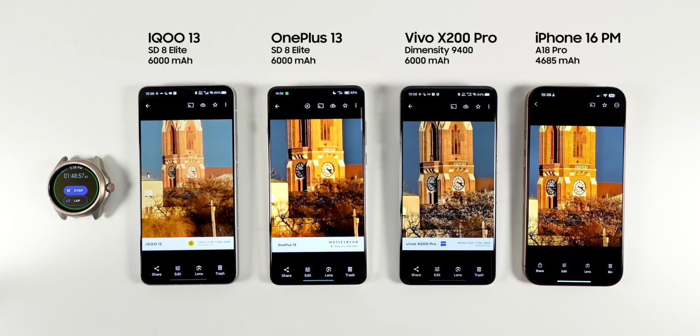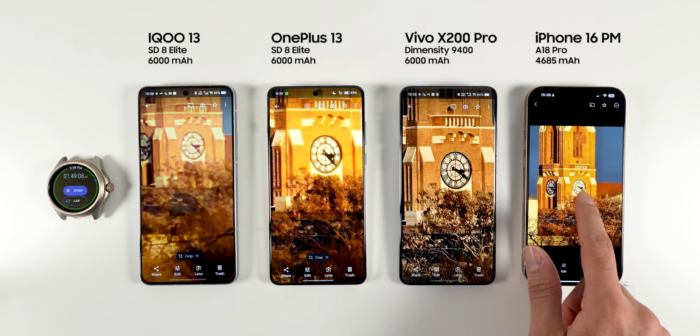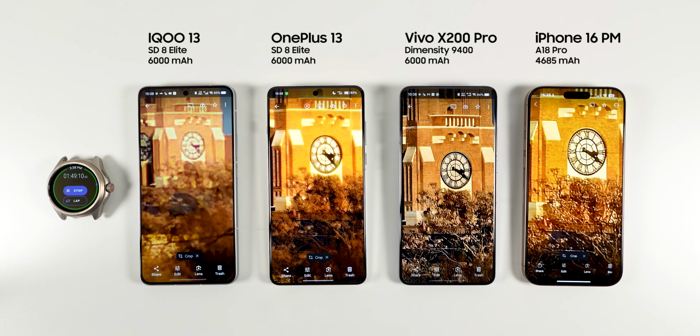Let's take a quick look at the photos. Here, I zoomed around 20 times into the subject. The photo on IQOO is a bit disappointing. The one on OnePlus is more acceptable, but a bit blurry. Vivo did wonders and took an amazing photo. iPhone is the second best, in my opinion, in this shot, but the processing is not great. Both IQOO and Vivo make the color of the church better.